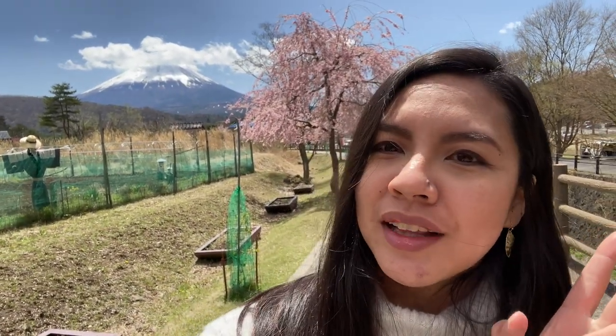Hi guys, so we're in Yamanashi Prefecture again, and this time we're gonna check out a traditional Japanese village called Saiko Iyashi no Sato Nenba, and it's close to Lake Saiko, which is one of the five lakes surrounding Mount Fuji. And as you can see behind me, there's Mount Fuji with a little bit of cloud on top of it.